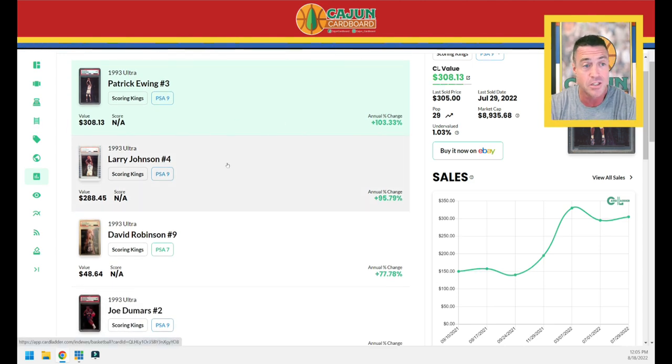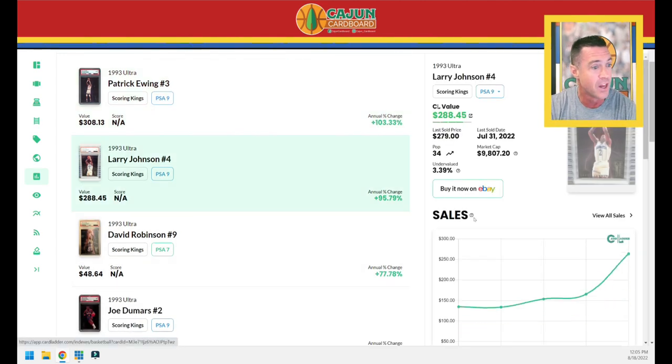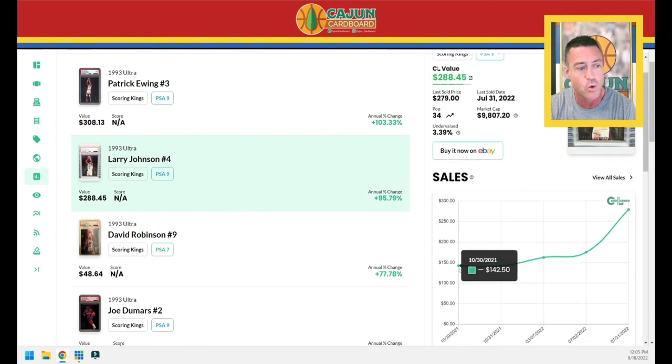And there's 10 cards, 9 of them are Hall of Famers. The Larry Johnson's the only non-Hall of Famer. Look what the non-Hall of Famers done from 142, 140, 160. The last one sold 280. That's double, fellas. That's up 96% over the last year.